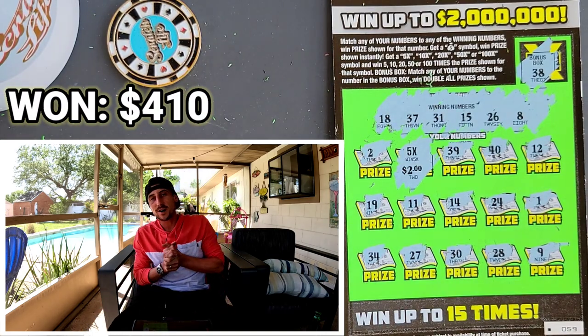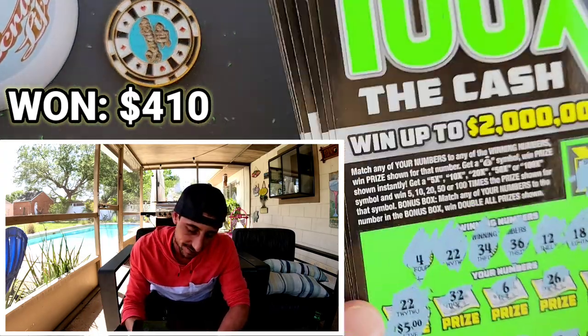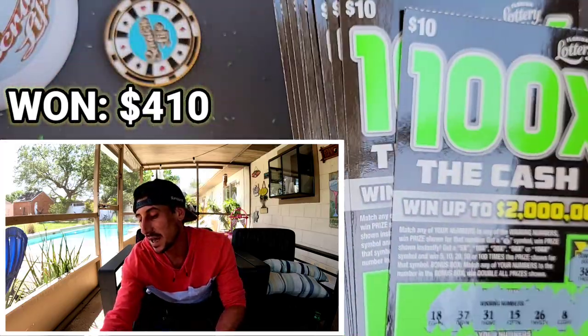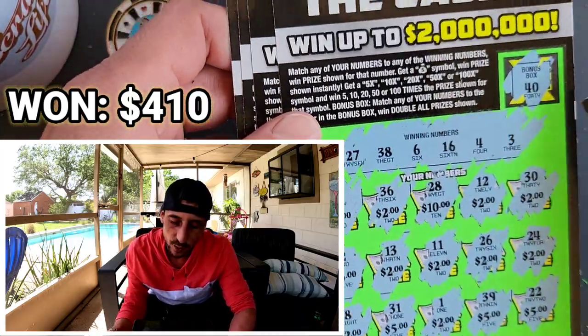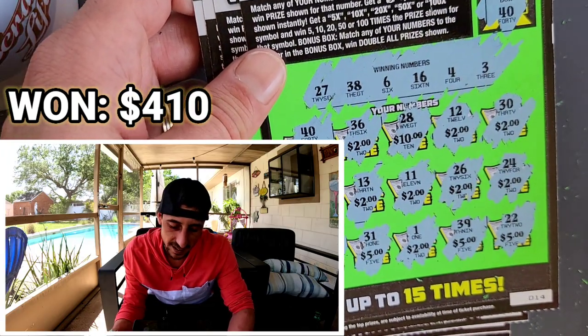We just did a full book of the 100x to cash. That was a really, really good shot to try to find $2 million jackpot. And we didn't do that bad, actually. We did not do that bad. We found a hondo on a beautiful win all number 14. We hit number 40. Boom, for a win all. Kind of dirty, but it is still a hondo.